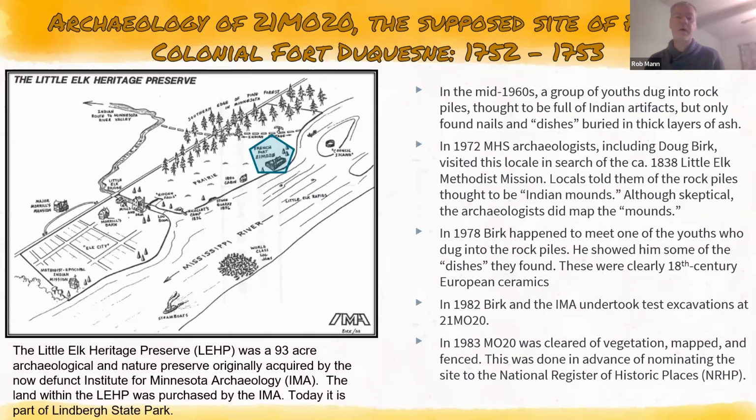The other thing that is happening around this time is that Birk and some other archaeologists form what is known as the Institute for Minnesota Archaeology, or the IMA. And it's the IMA in 1982, with Doug sort of leading this investigation, that goes out to MO20 and begins field investigations there. Those initial investigations are enough for Doug to realize that this is, in fact, an 18th century site, and that it is probably related to the fur trade.